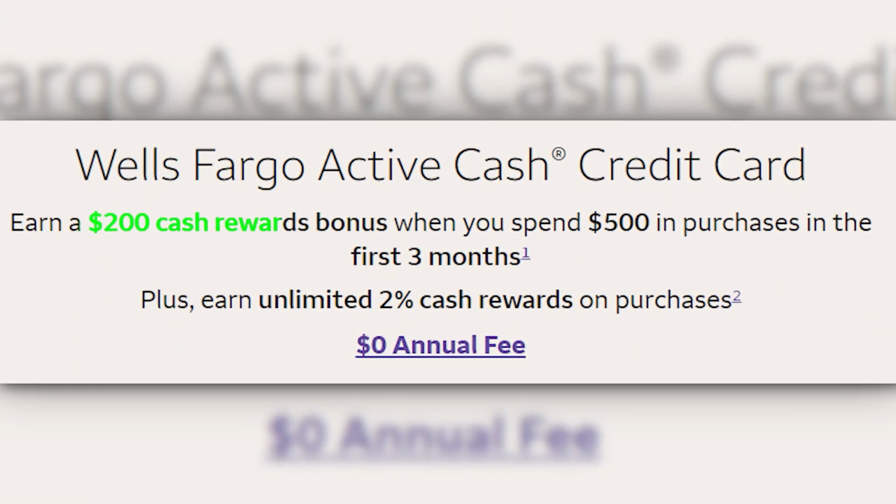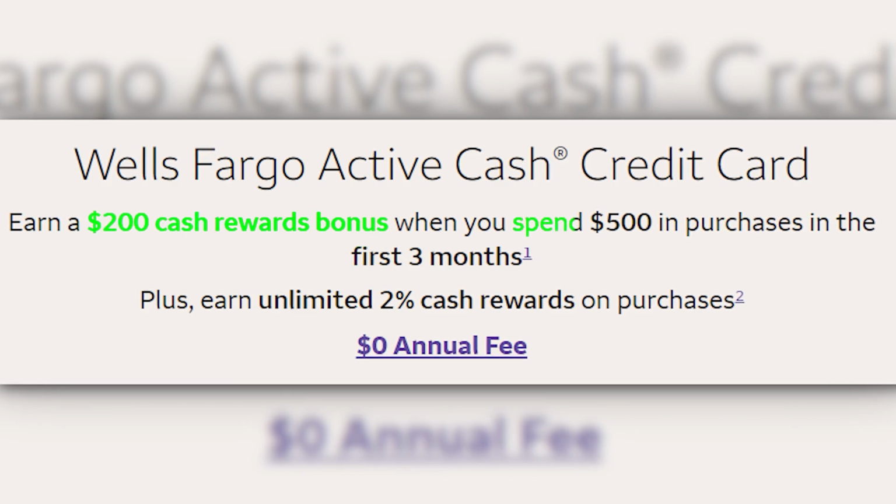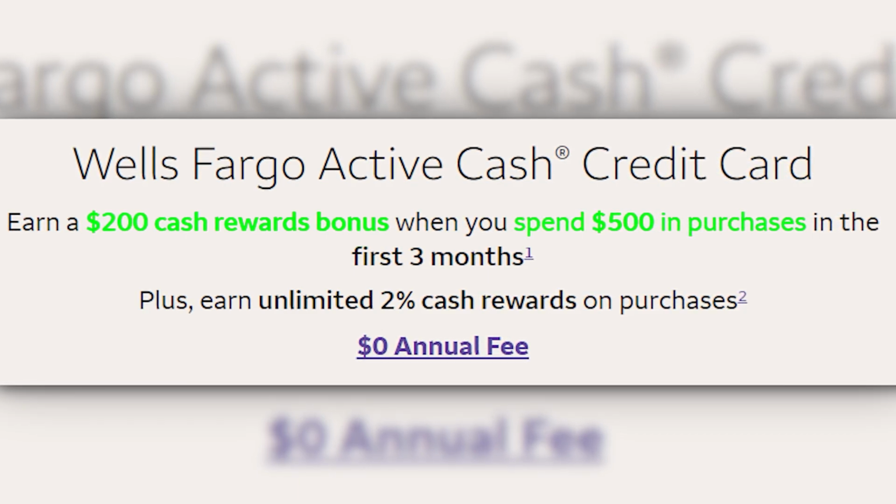The card also has a welcome offer of $200 back after spending $500 within the first 3 months of opening the card. This easy to obtain welcome offer paired with the easy to implement 2% cash back makes this card an easy to recommend choice for someone looking for some simplicity within their setup.